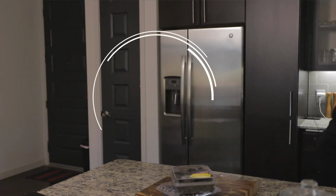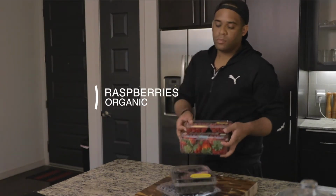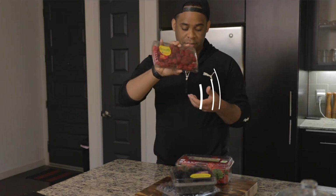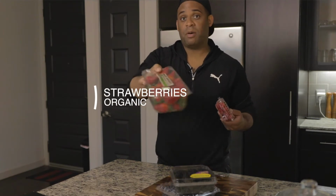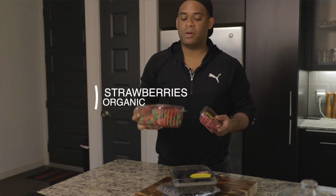And then I also got some raspberries. So see our raspberries here. And then I also got some strawberries, about 2 pounds of strawberries.